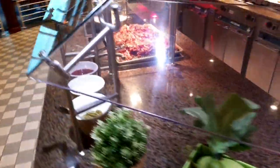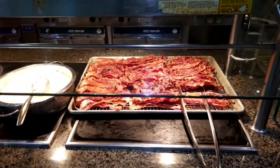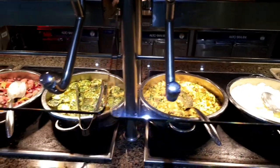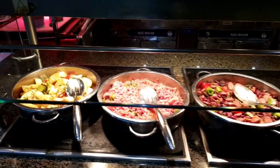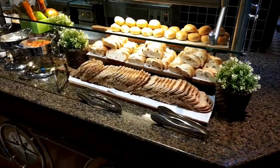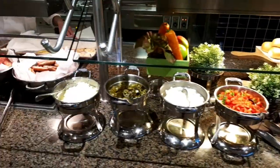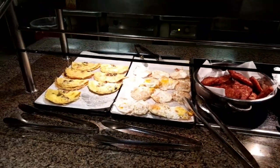And as we come around, we've got crispy American style streaky bacon, and we've got scrambled eggs, just white eggs, scrambled eggs with pork sausage, vegetable quiche, beans and sausage, breakfast potatoes. On the bread station, various forms of breads, fruit bread, rolls, etc. Some halal and gluten-free items, and some very nice sausages and easy over eggs and omelettes.